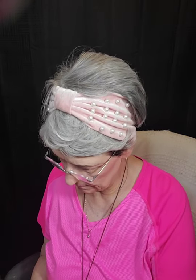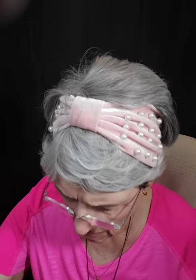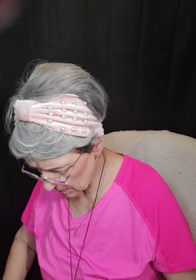Okay, so now, what do I want to use for shadow? We're gonna do pink, that's for sure. Let me see what I've got. I have a lot. I should have already picked it out. Here's a pink. Pink and lavender, purple. Not sure if that's what I want, though. That is a bright, hot pink. I don't want a hot pink. I know. Let me see what my cream shadow looks like.